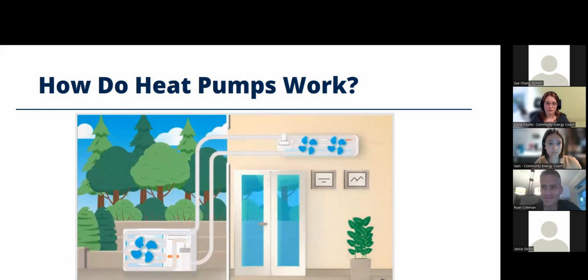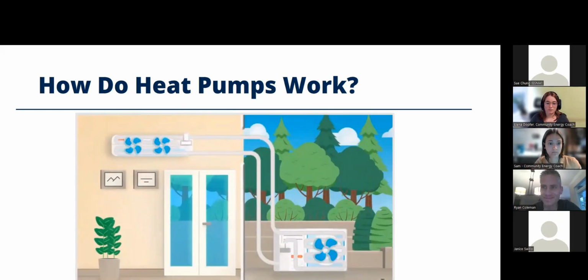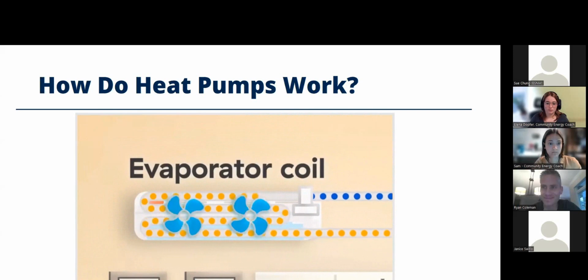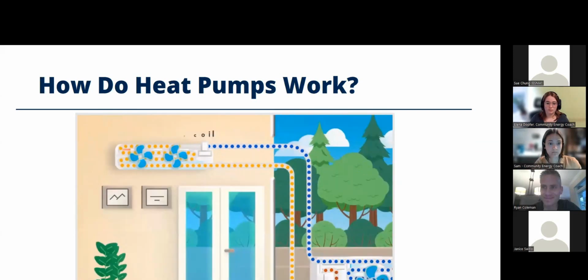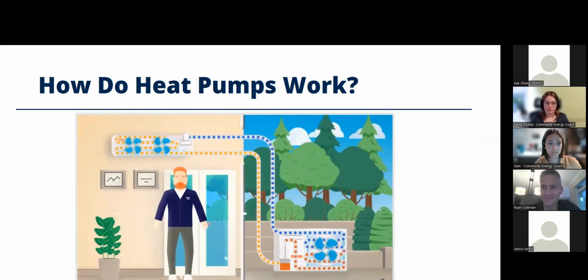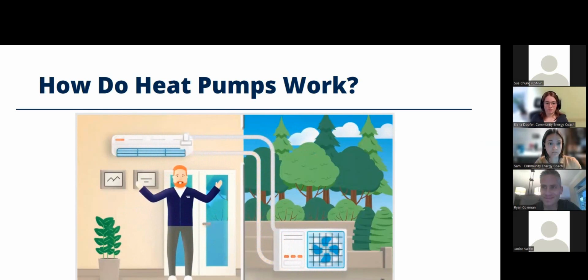In the summer, to cool your home, the process is reversed. The heat pump absorbs the warm air in your home and transfers it outside. The compressor circulates refrigerant to the indoor evaporator coil, and the refrigerant absorbs heat as it passes over the indoor air. The resulting cool and dehumidified air then gets blown back into the home. And that's how a heat pump works.